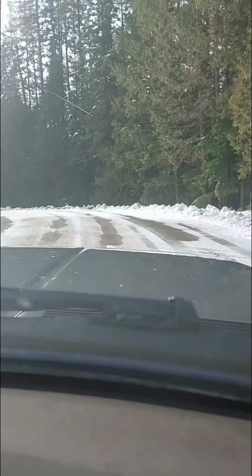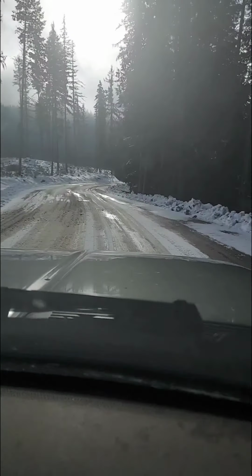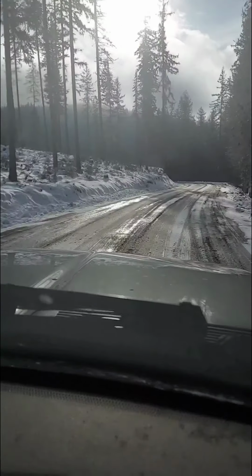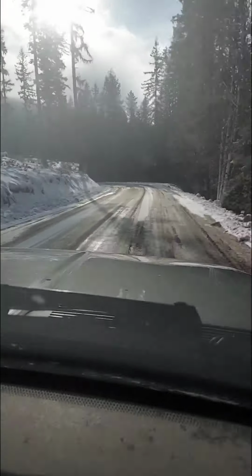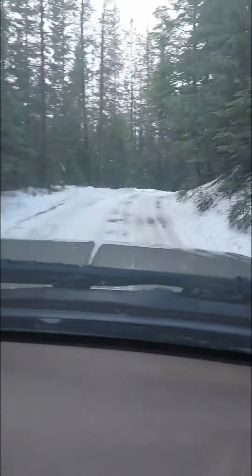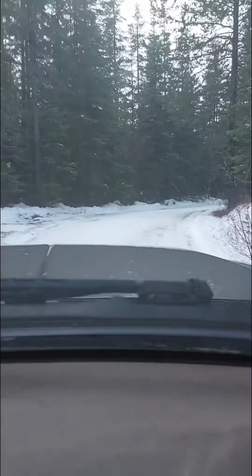About 5 miles of county road before we get to the last 2 miles, which is all private road. This is the private part of the road. You can tell not quite as thoroughly maintained, but still pretty decent country road.